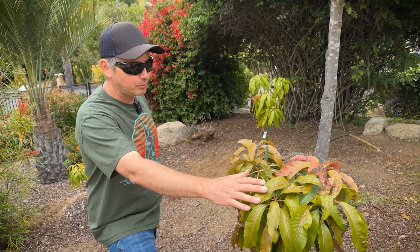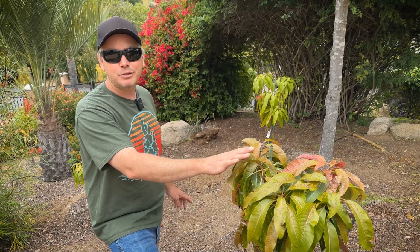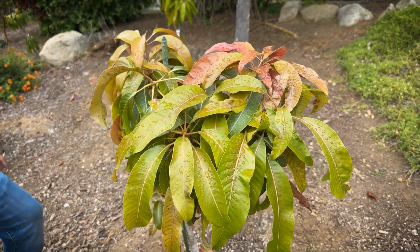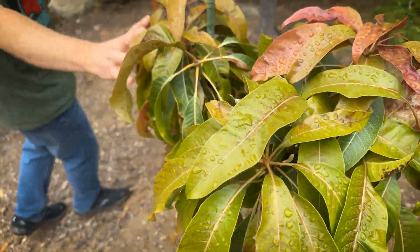This is one that he really liked, and it's actually an Australian cultivar. So Kensington Pride, and this is a seedling of it. So it's doing pretty well.